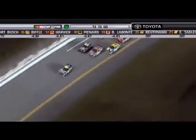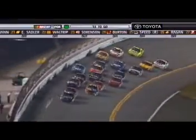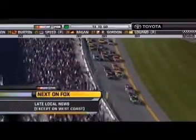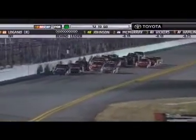Tony sent Kyle down into the grass. And once again, that double yellow line going below it is out of bounds, but only a penalty if you advance your position. Kyle Busch did not gain a position being down there. He got forced down there. Jamie McMurray has now picked up the second spot behind Jimmy Johnson. Brian Vickers to third, and Denny Hamlin, the 06 winner, up to fourth in the 11.